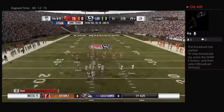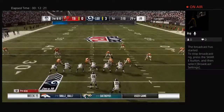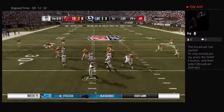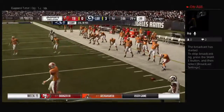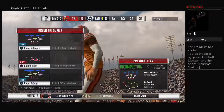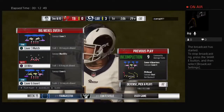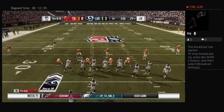Here's 2nd and 10 now from the 29. Back to the air. Goff on 2nd down. And the hit jarred it loose. It's incomplete. It's a lot of contact going on there, and in the end, unable to keep 2 hands on the football and bring it into his body. Everything looked pretty good until the finish. So back-to-back incompletions, and that has him staring at a 3rd and 10.